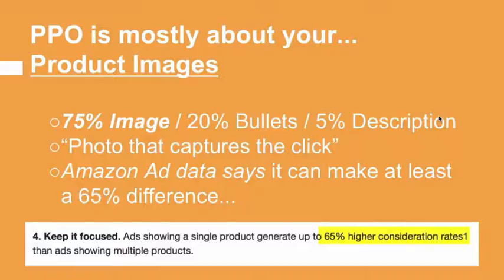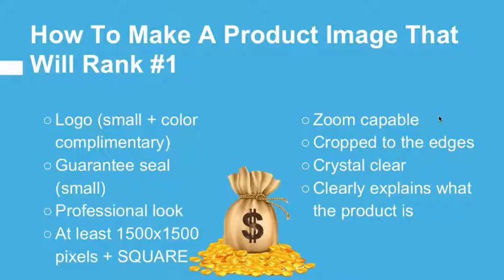And that's obviously going to help you not only get cheaper ads on Amazon, but also get more results from your ads on Amazon. And not only that, more people clicking on your product is going to increase your keyword ranking as well. So how do I make an image that is actually going to rank number one? One, you want to put a logo in there, a nice looking logo. Keep it small and color complementary.